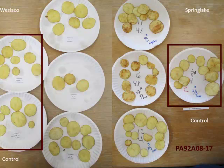This is the PA92A08. In Weslaco, we didn't get any reaction. Again, these were harvested 42 days after infection. All the literature says we should be able to see results, and here it's pretty light. At Spring Lake, however, after 81 days, we did get some zebra chip. But again, it's what I would consider a light reaction.